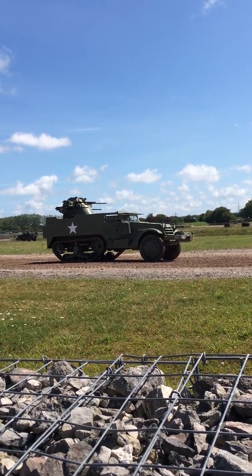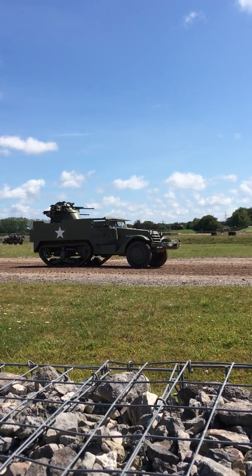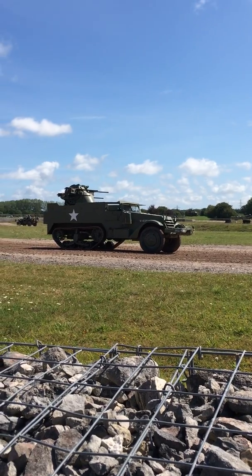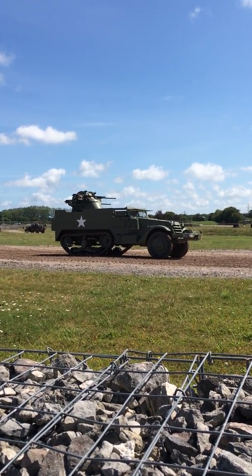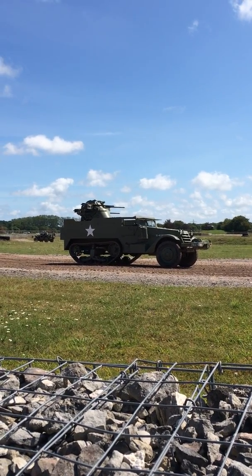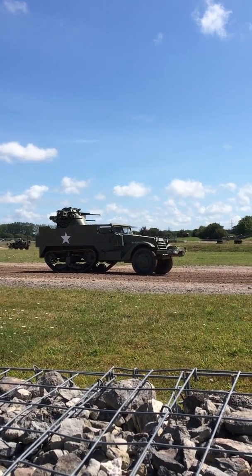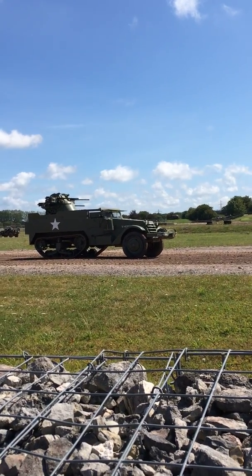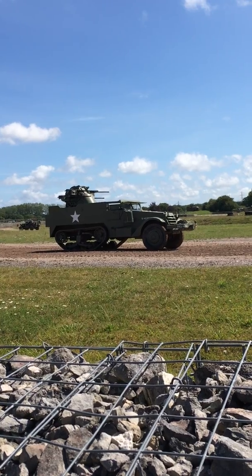Now, the M3 is not dissimilar from the German version, the German Hanomag. They were both of them open-topped, which was a problem. It makes them vulnerable to things like mortar fire. And the M3 is also relatively vulnerable to things like mines. But nevertheless, it was used widely, again, by every one of the Allied forces during the Second World War. And in fact, the M3 half-track was used as late as 1967 by the Israeli Defense Force during the Six-Day War, and is still in use with armies around the world even today.